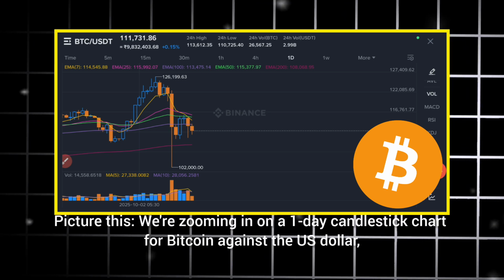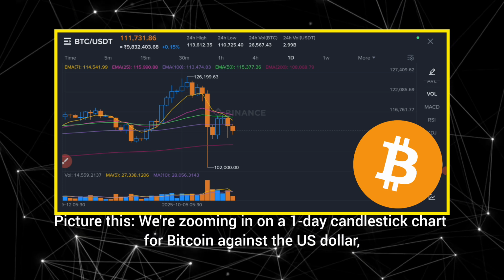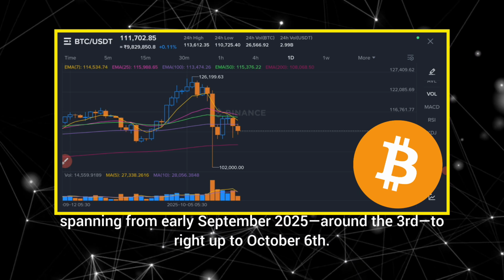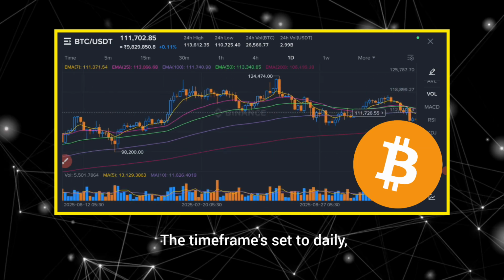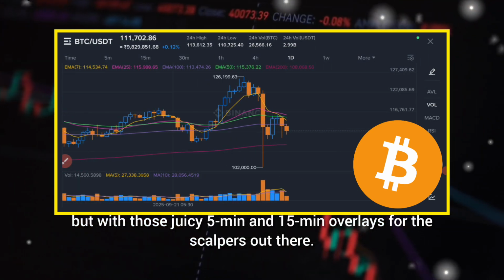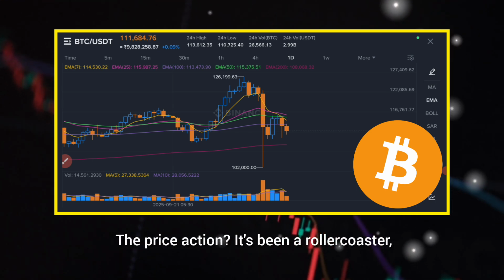Picture this. We're zooming in on a one-day candlestick chart for Bitcoin against the US dollar, spanning from early September 2025, around the 3rd, to right up to October 6th. The time frame's set to daily, but with those juicy 5-min and 15-min overlays for the scalpers out there. The price action, it's been a roller coaster.